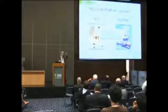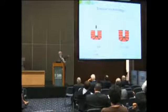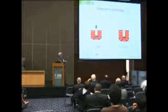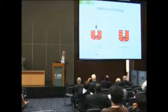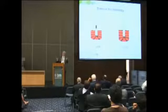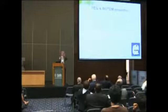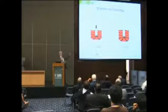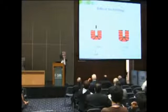So TEG and ROTEM are 2 different machines. Okay? How are they different? So the big difference between TEG and ROTEM is this one here. TEG is made in the US, and ROTEM is made in Germany. They're very similar tests. Actually, what happens is there is a little cup. Go back here. There's a little cup. You put a little bit of blood inside the cup, and then a pin comes down into the cup.